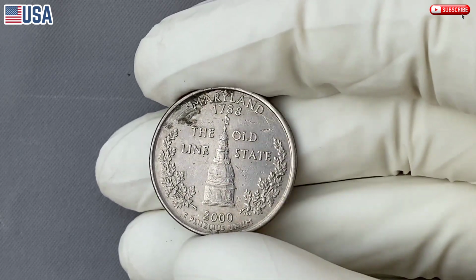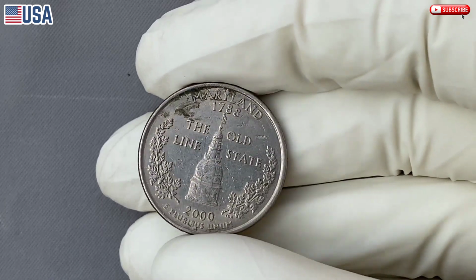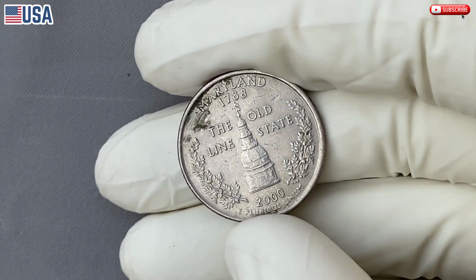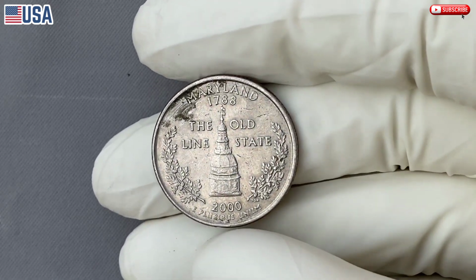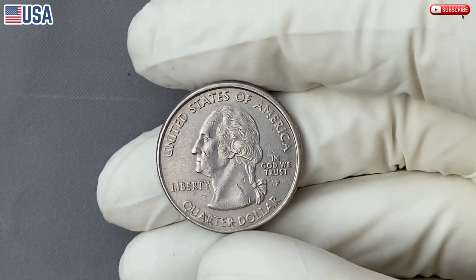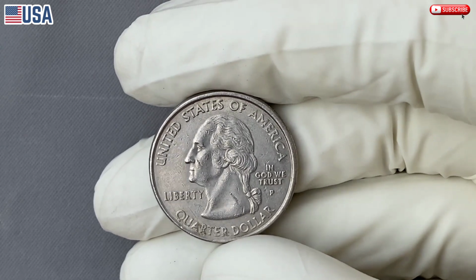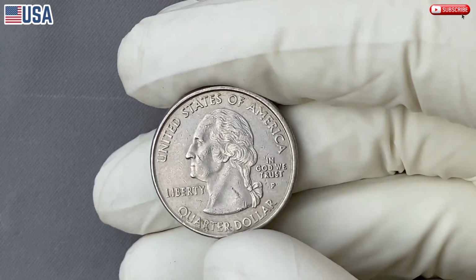The coins produced for the 50-state quarters program were meant to be circulating coins, so millions of these quarters were produced. However, just because they were produced in large numbers doesn't mean that every Maryland quarter from 2002 is the same. As you may already know, in the world of coin collecting, condition is everything. A coin that's been through the ringer, tossed around in change jars or wallets, is far less valuable than one that has been kept in pristine condition.